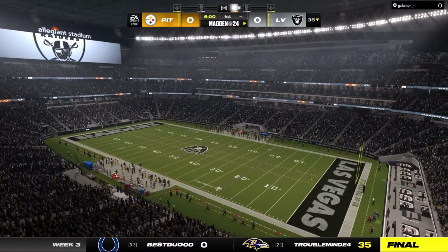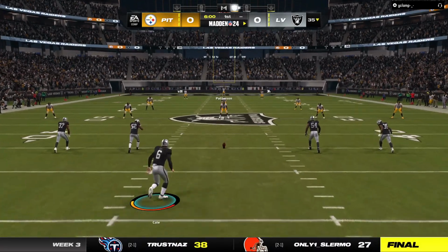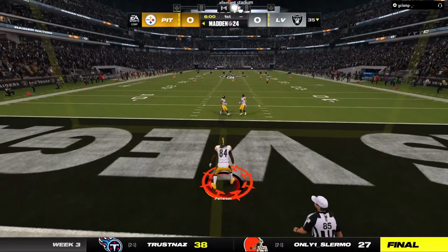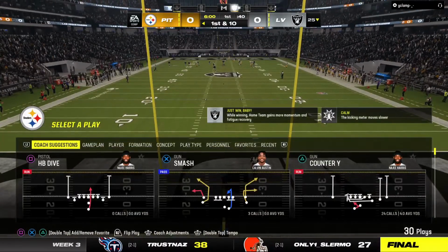With so much history, so much tradition, getting set to do battle here, as it'll be the Pittsburgh Steelers taking on the Las Vegas Raiders. And we are underway at Allegiant Stadium. And this will go as a touchback, and they will begin things at the 25.